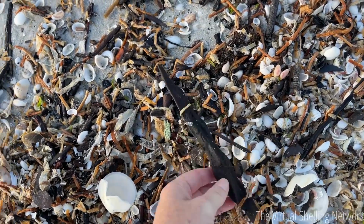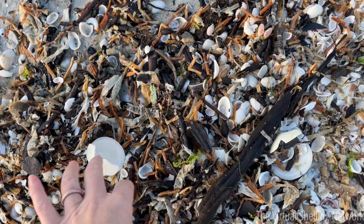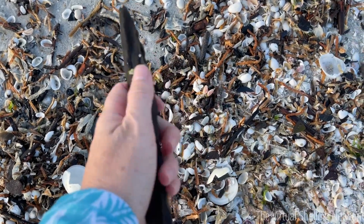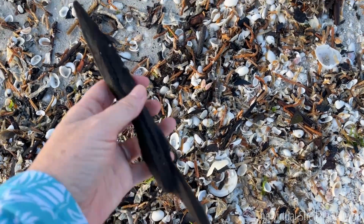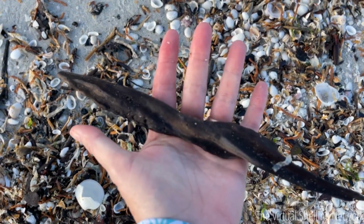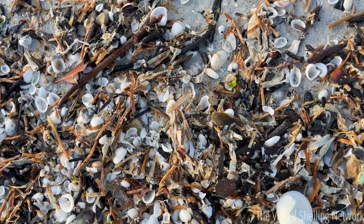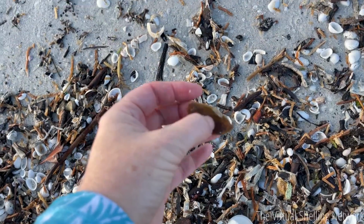This is another cool piece of driftwood. Look how cool this one is, kind of twisted a little bit. That's really neat. Get all that seaweed off of there. Cool. And there's another little operculum here.